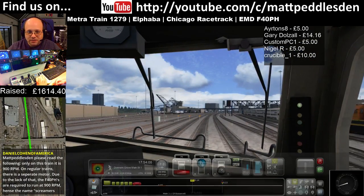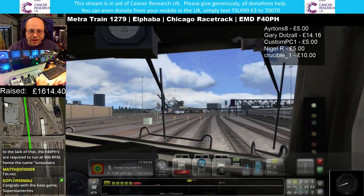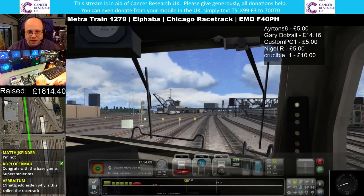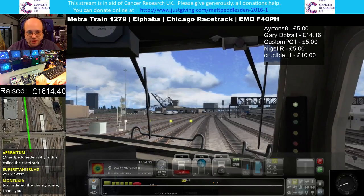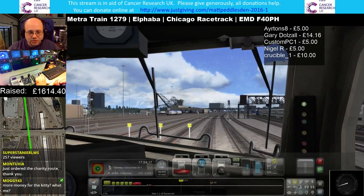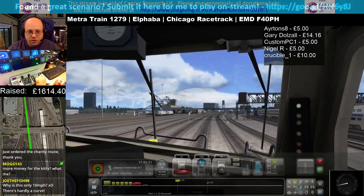Daniel Cohen says, only on this train is it 900 RPM, on regular trains there's a separate motor. So yeah, the F40PH2 Cat has a Caterpillar motor in there for the HEP. Due to the lack of that, this F40PH is required to run at 900 RPM. I always thought the P42s ran at the higher RPM as well. I'm sure when we originally did that, someone told us that.